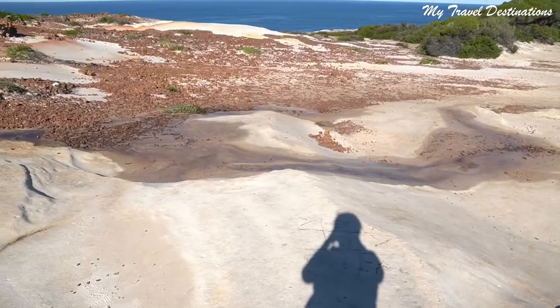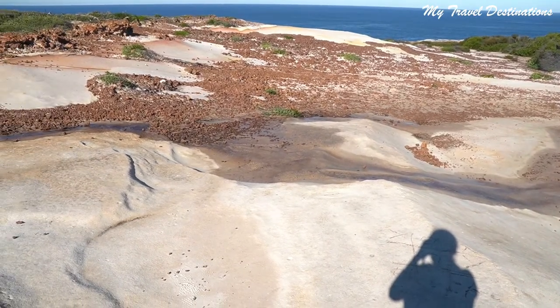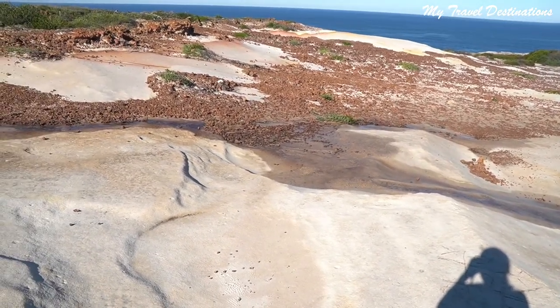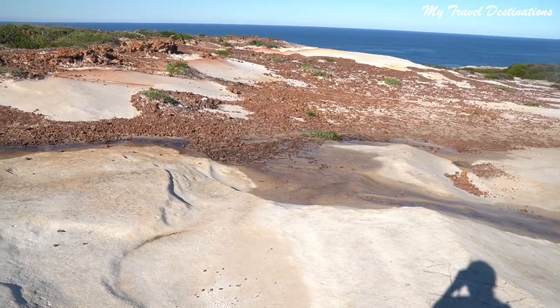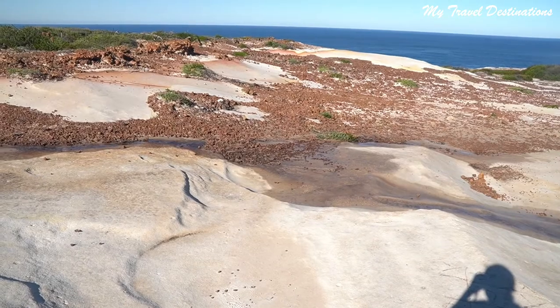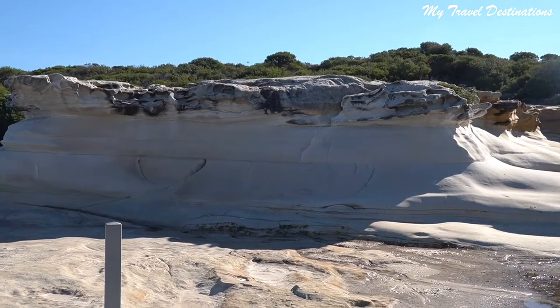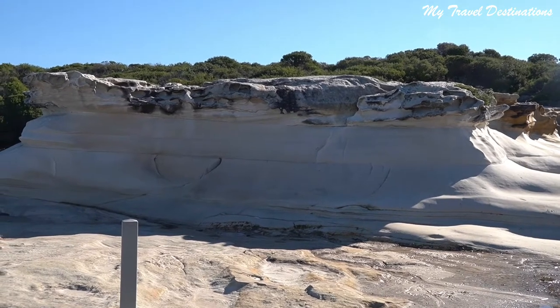The formation of the rock here is really unusual. It is layer by layer of white-colored sand, and really unique compared to all the cliffs or rocks that I have seen in the past. There's a small wedding cake rock on the way to the real one, and very unique too.